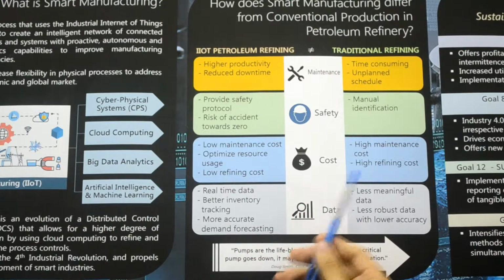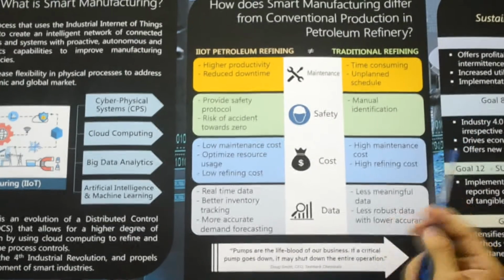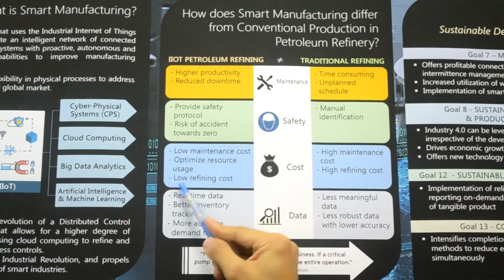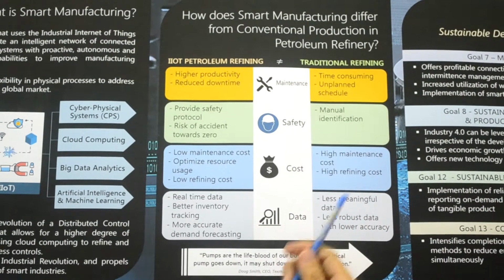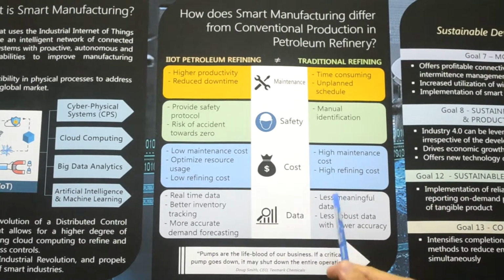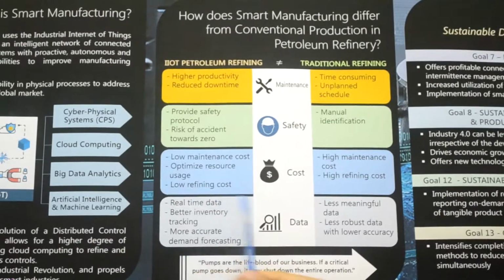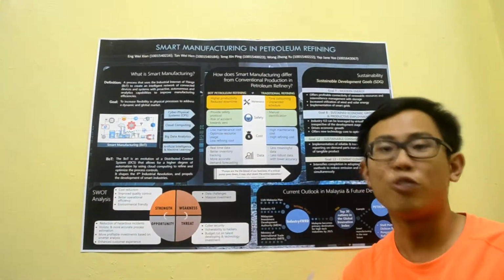The third will be the cost. The cost of traditional refining is very high, which means that you need a lot of manpower to maintain the cost. But in IoT, they have a system to optimize the resource usage. It can provide a low maintenance cost. The last will be the data. In traditional refining, not all the data are very useful. It means that there's a lot of less robust data with lower accuracy. But in IoT petroleum refining, they are taking real-time data. It means that there's a more accurate demand forecasting. So that's all for my comparisons.